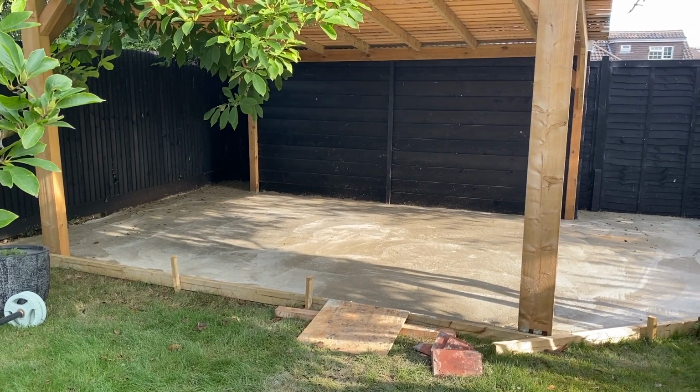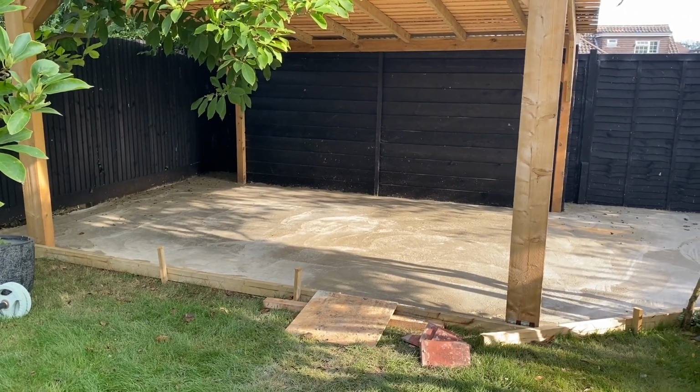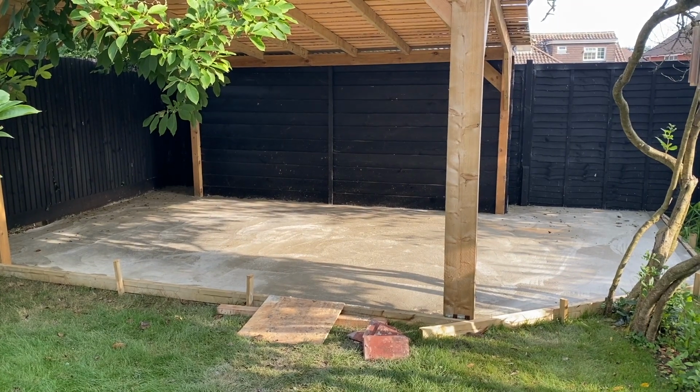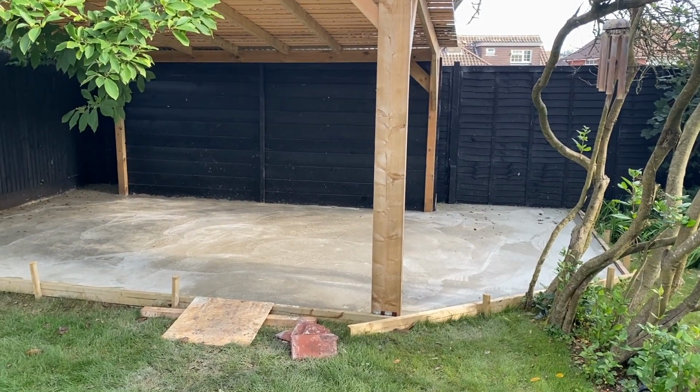As you can see, it's coming to the end of the day now, and the sun is beaming in there. So this is why we wanted to put the pergola down there, because this is where the last bit of sun goes in our garden at night time. So just imagine sitting in there, a nice little glass of wine, barbecue going. It's going to be lovely.